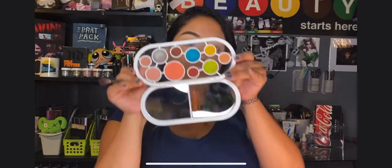I think I'm going to take this shade here called Karma. I'm going to use it as my transition shade. May go for a buttercup look with some bubble aspects. I'm not sure yet. So let's talk about our girls here.